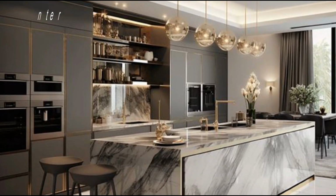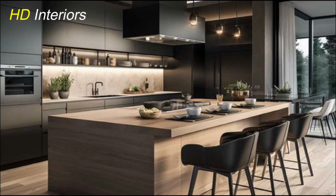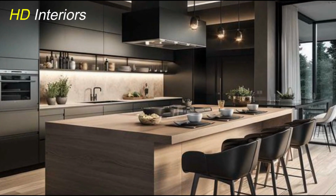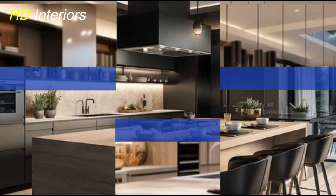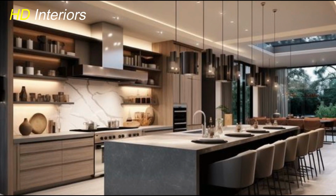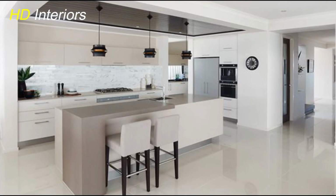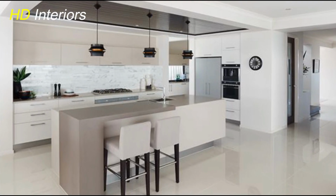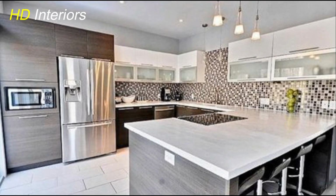Let's jump right in. Alright, let's kick things off with a concept that's both visually stunning and a celebration of all things culinary, the gallery wall of culinary delights. Now, what in the world is a gallery wall, you ask? Imagine a curated collection of framed prints showcasing the beauty of herbs, spices, and kitchen utensils. It's like a mini art exhibit right in your kitchen.